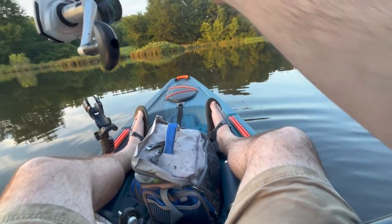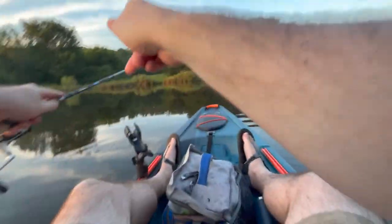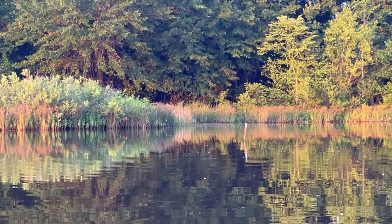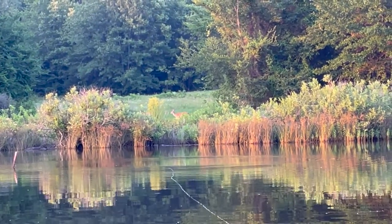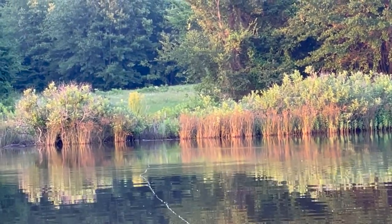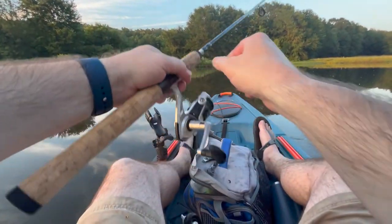There they go. All right, first cast right over there. So let's try that again. Hello. Oh, look. Look, it came out. Doggone it. Oh, there they go. They're just over there grazing. That's so awesome.